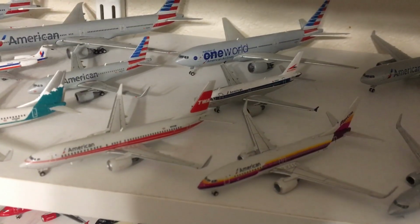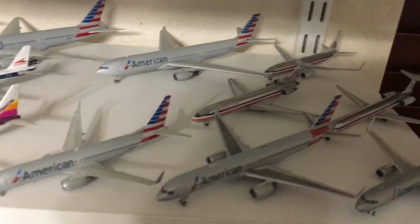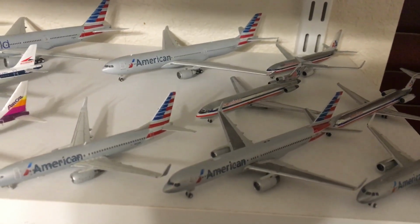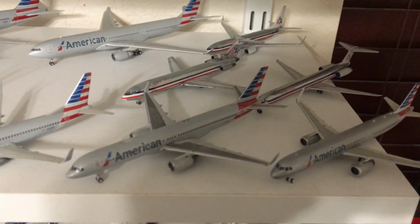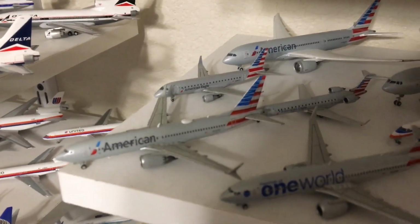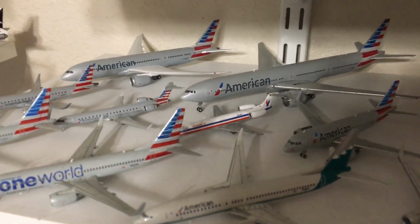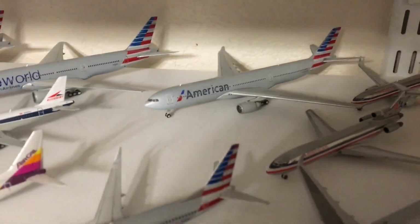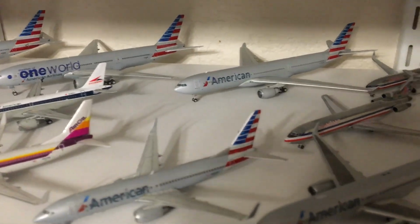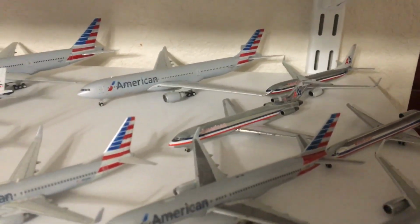A319 Allegheny Heritage Gemini Jets. 727-200 is Aero Classics. And the MD-83 is Gemini Jets. The 788 Gemini Jets. 777-300 Gemini Jets. 777-200 One World Gemini Jets. A330-300 Gemini Jets. And the 738 Chrome Heritage is Gemini Jets.